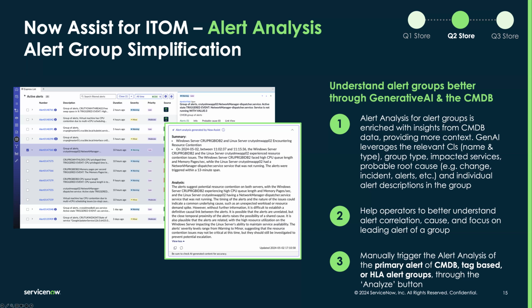And we're sending all of this information to our LLM so that it can understand all the contextual information of the order of which these alerts were opened together and what that could signify as a result of those alerts being open in that specific order, as well as greater contextual impact on what has been impacted as a result of this alert group.